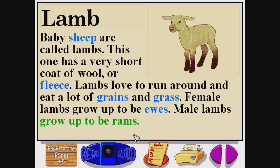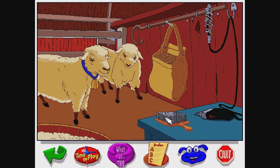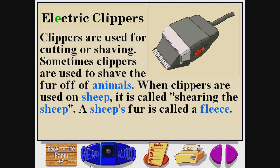Electric clippers. E-L-E-C-T-R-I-C-C-L-I-P-P-E-R-S. Clippers are used for cutting or shaving. Sometimes clippers are used to shave the fur off of animals. When clippers are used on sheep, it is called shearing the sheep. A sheep's fur is called a fleece.